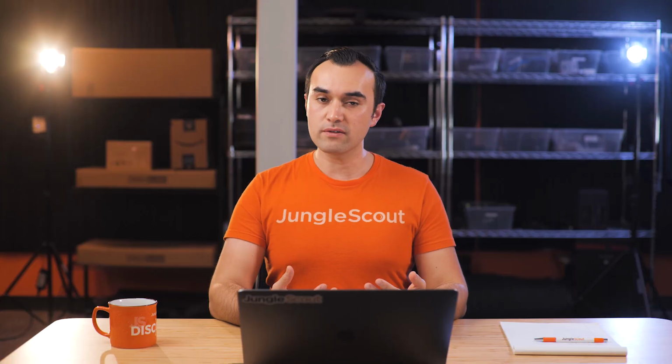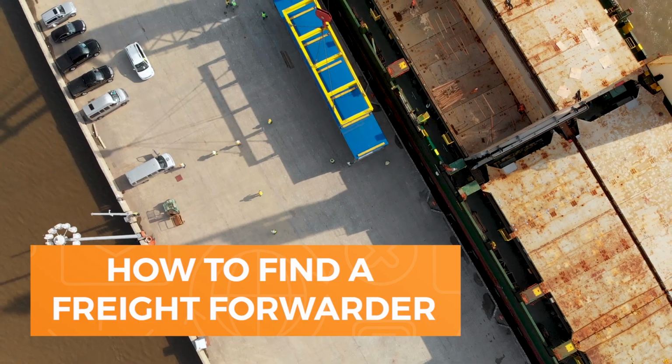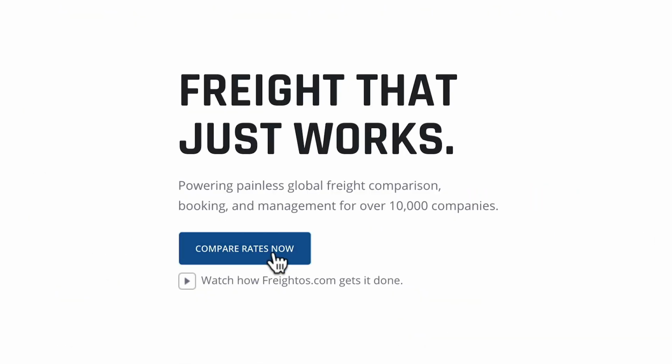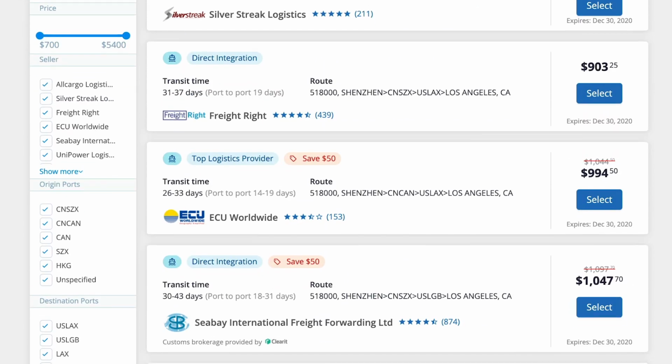So if you do have a larger shipment, how do you go about finding a freight forwarder? Well, there are a number of places you can look, but I'd recommend Freightos.com. Here you can actually get quotes from multiple freight forwarders and see which quote looks best to you.